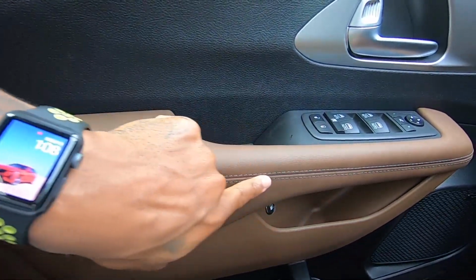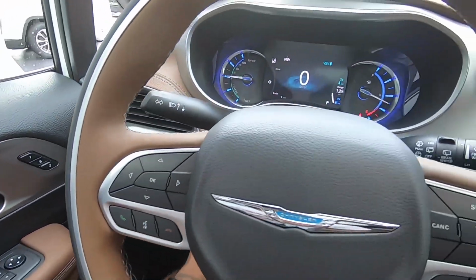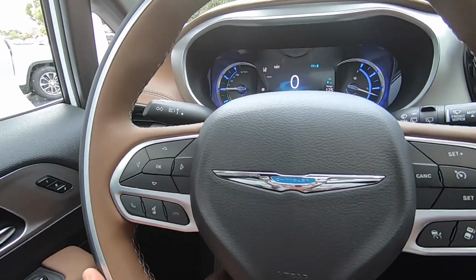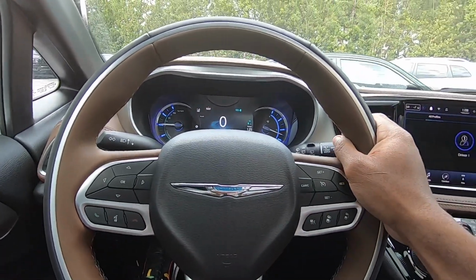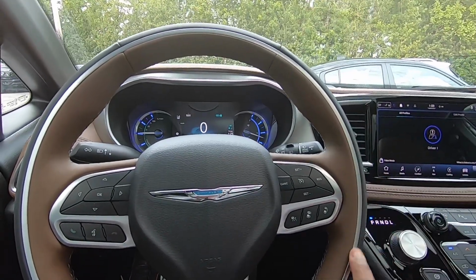I like the gray stitching here. Over here is for the headlight controls, dimmer switches. This is a tilt telescoping wheel. It does have somewhat good of a range and adjustability here. I wish Chrysler would have offered a power tilt telescoping wheel here. But looking here at the steering wheel, I do like the brown and black contrast here with the metal around the steering wheel here.